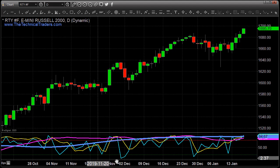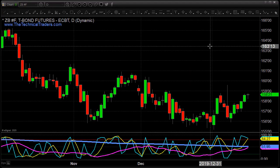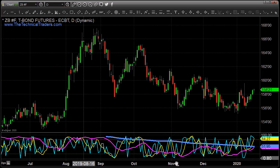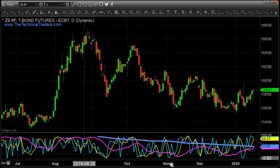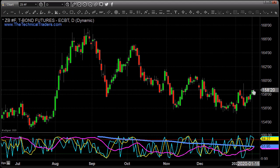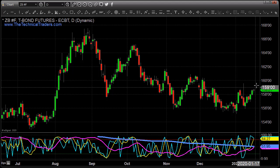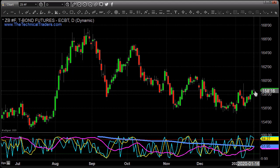But overall, let's go to bonds here real quick. Here is the bond chart. Now in the morning update, I posted our trend analysis chart showing a falling trend line and how we're starting to break above this. And we still have this previous pivot high to break here that it tested yesterday for it to really be making higher highs.